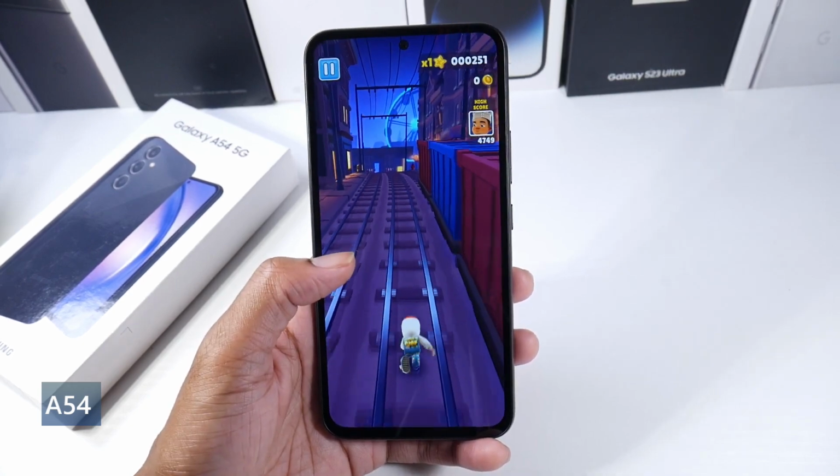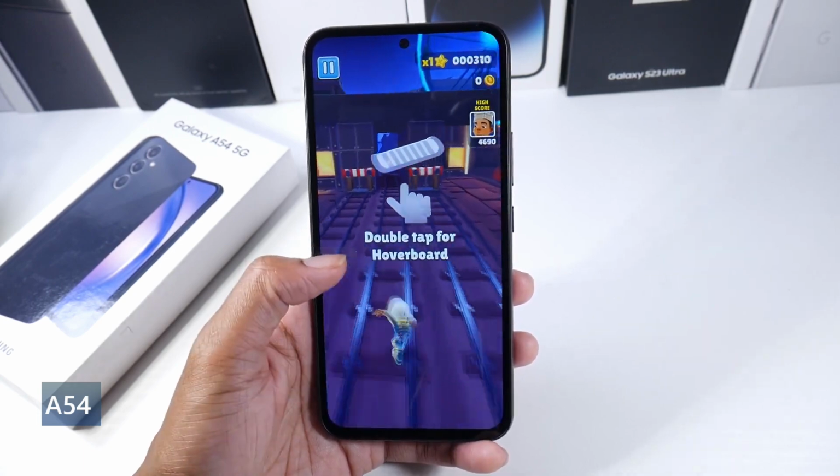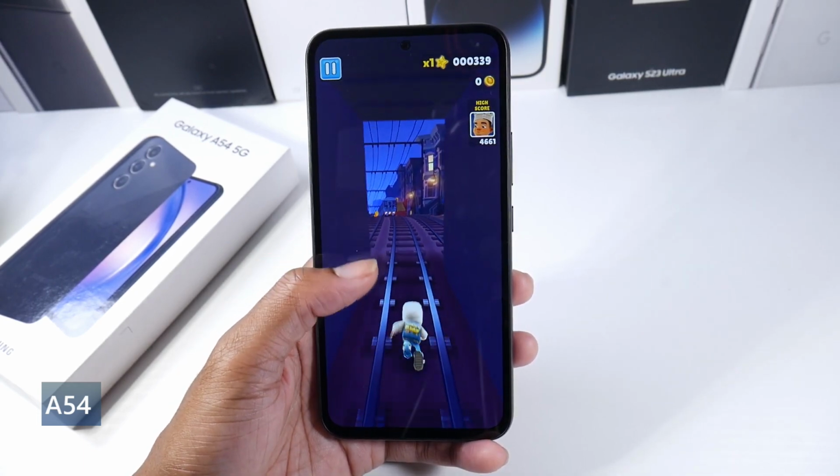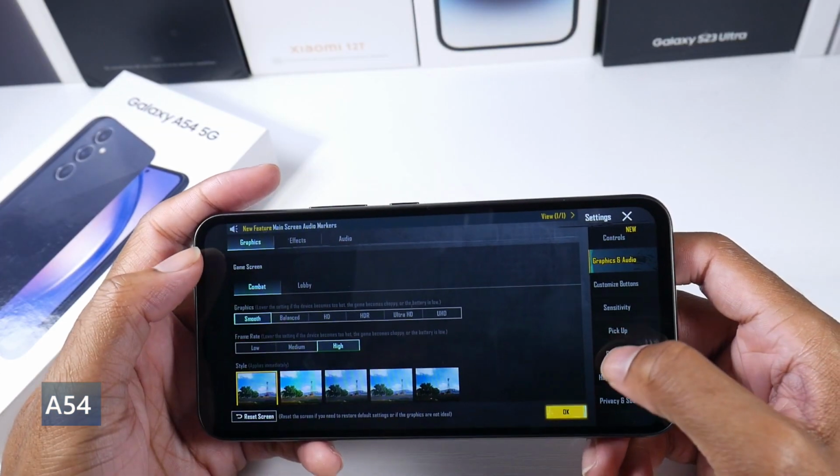It does have SD card support, which I know a lot of people like. It is going to get software updates as well. So again, I don't completely hate this phone. It was just in comparison to what I would buy, right? But it's not that bad.